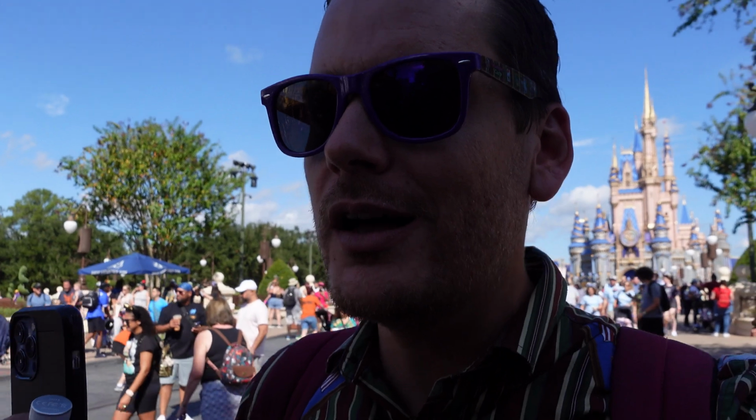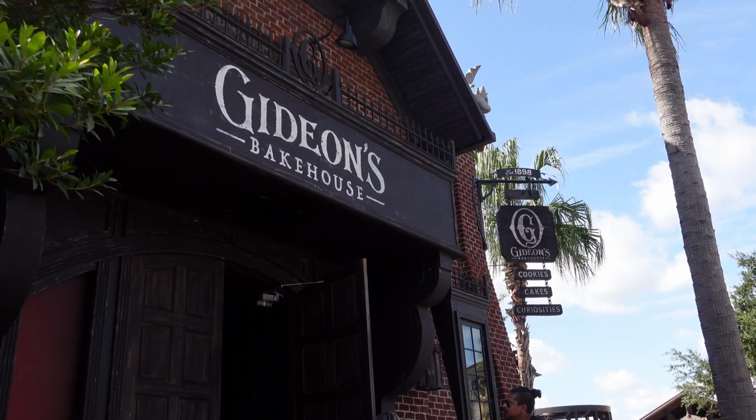So we're jamming out of Magic Kingdom and we're gonna head over to Disney Springs to check out Gideon's, which is obviously the spookiest bakery here on property. And then of course, gotta look at the ganachery with all of its fun little spooky treats, including the dark chocolate caramel skulls. What? Yeah, they're really cool looking. So yeah, off to Disney Springs.